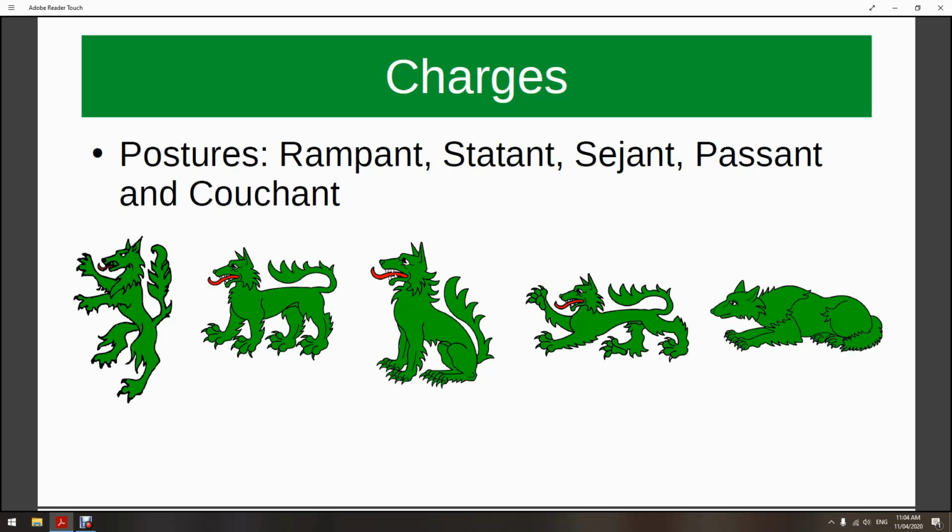The postures we've got here for the wolf are rampant. That's probably your most common charge. You've got statant. It's just the wolf standing up. Sejant, it's the wolf sitting. Passant, it's the wolf kind of walking along, but you have to have 3 feet on the ground and 1 foot up. You can't have the back foot up. And couchant, it's the wolf lying down.